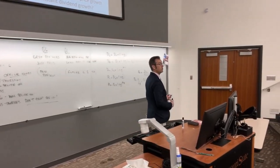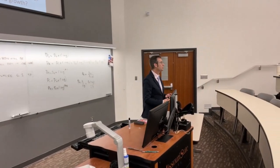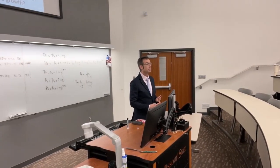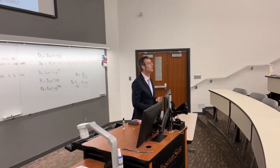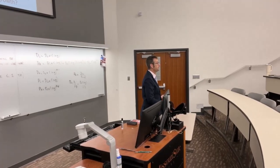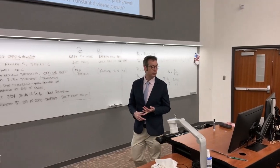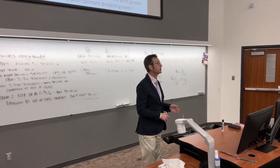The lower the risk, the more valuable the stock is. Now, what jump did I make there? I've already said the lower the rate, the more valuable the stock is. How did the rate get to be lower? Lower risk. Lower risk requires lower return. Lower required return gives us greater present values, gives us greater stock values.